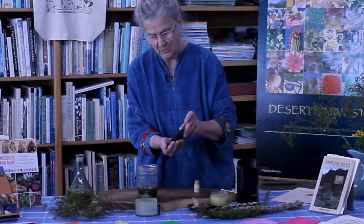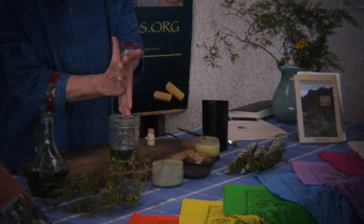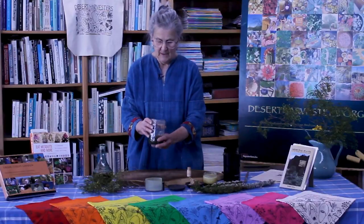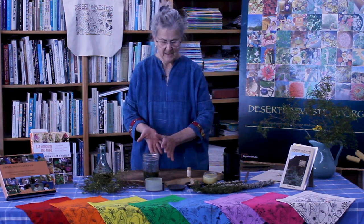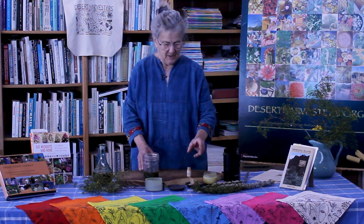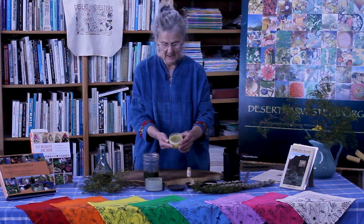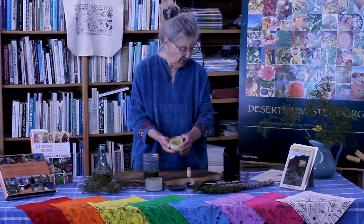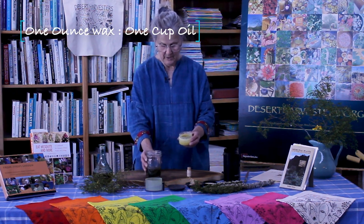The desert lavender will add a hemostatic quality to the salve. Let's say that this was a half of a cup of finished steeped herb. The ratio of beeswax to make it into a solid is about 1 ounce to 1 cup of finished oil.